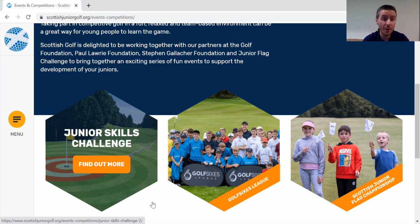Clubs can log in through their account and they can register to take part in this event. We will then send you out a competition pack, and you can also access digital resources from your club account. You can then deliver skills challenge events as many times as you want throughout the year. You can then upload your junior scores into a national leaderboard, a live score centre, where your juniors can compete against other boys and girls in different age categories across the country. And we've got some exciting prizes in place for the top 5 boys and girls in each age category at the end of the season.